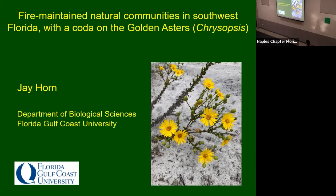My goal here is to do a little bit of teaching with some pretty pictures, talking about some of the major fire-maintained natural community types that we have here in Southwest Florida.